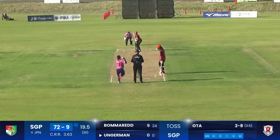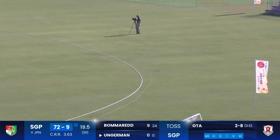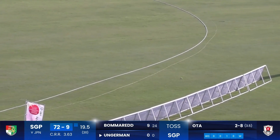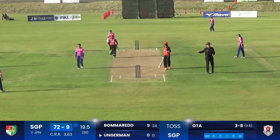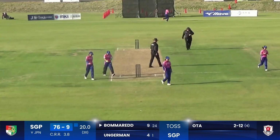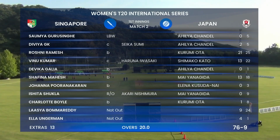Kurumi Ota-san comes in. Let's see what happens. And she's managed to make contact with that ball, which flies off the outside edge and makes its way to the third man boundary. So Singapore finish over here with a boundary, a significantly improved performance over their batting display yesterday. Here we see the batting scorecard.